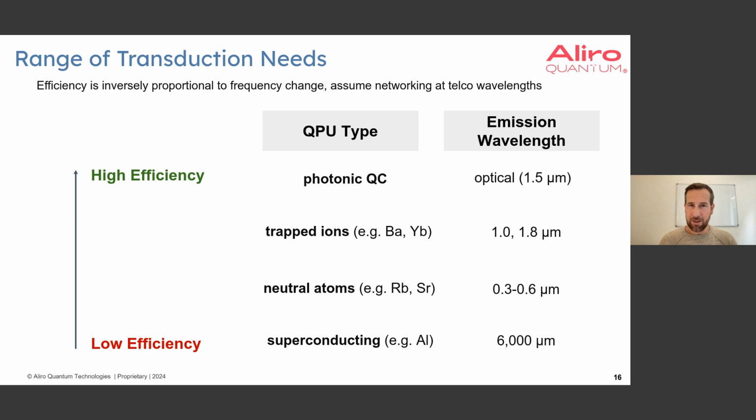So there are transducers. Their efficiency is very low today, but there's investment happening, and hopefully those will improve. We need to really see better, much higher fidelities and efficiencies of that transduction to make it useful for networking. And that's why you see IBM looking at the physical connections as their first step to scaling.